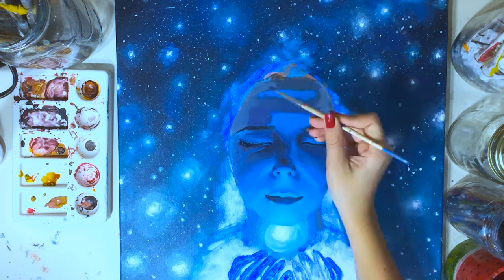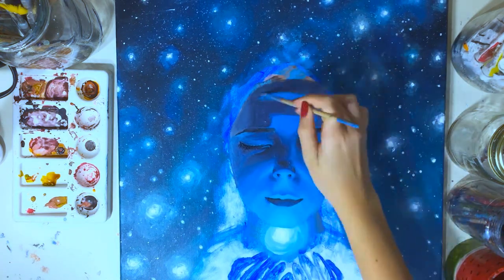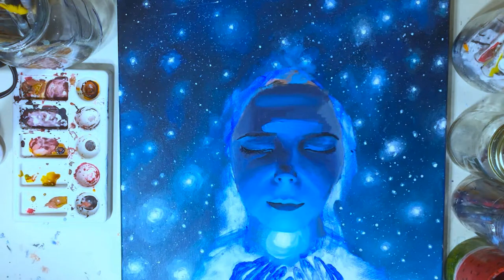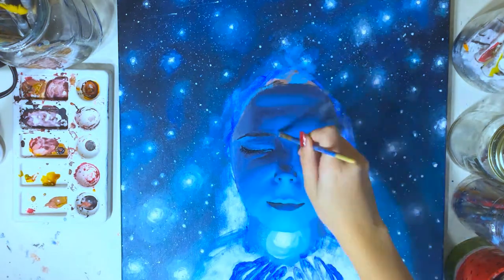So that's why you shouldn't really rush, and I do this a lot too. Sometimes I just want to finish the painting, but then there'll be a certain part that I'm not happy with, and sometimes I'll settle and say, well, it looks good enough. But with this painting, I really was like, no, I will paint over something if I don't like it.